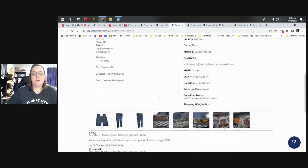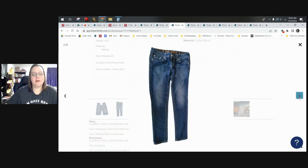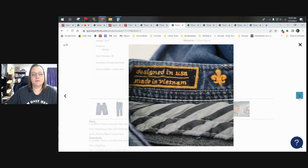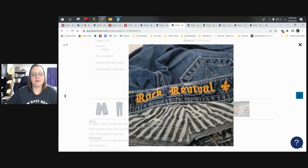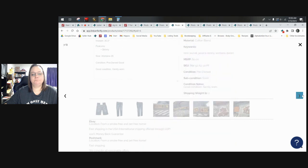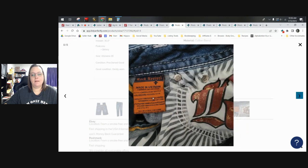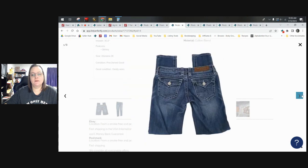Rock Revival, we all know, is a bolo brand. Of course, the men's are going to sell for more than the women's, but always grab Rock Revival. They are recognizable because they have bright orange threading in the waistband for their brand. See? And the size and the style and all that. They have Rock Revival on an inner pocket. And the tags are bright orange.